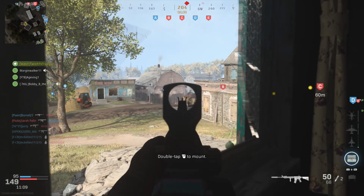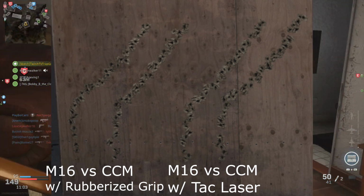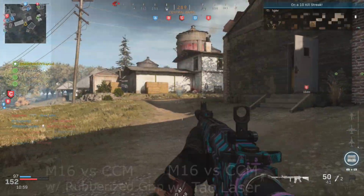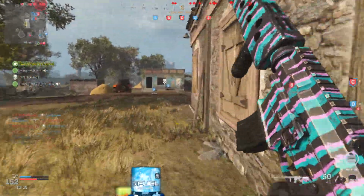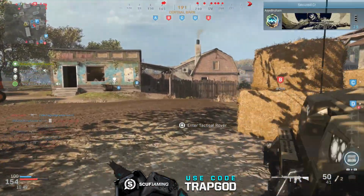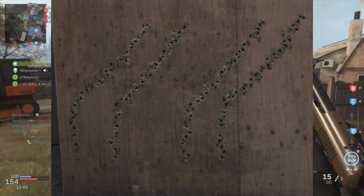In my testing of this, which you guys can see on the screen, I did a recoil test, putting the 5 best attachments on. The 5th attachment I used on the left was the rubberized grip. You can see the M16 barrel on the left, the custom Corvus on the right, and then the 2 on the right is going to be with the tac laser. Once again, M16 on the left, custom Corvus on the right. You can see, even adding a rubberized grip, even adding a tac laser, the recoil pattern doesn't change.